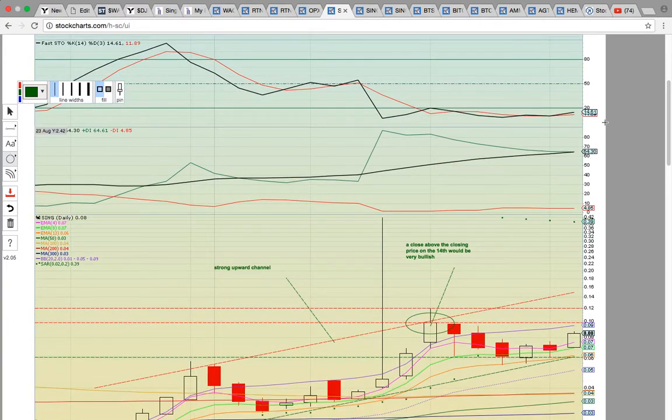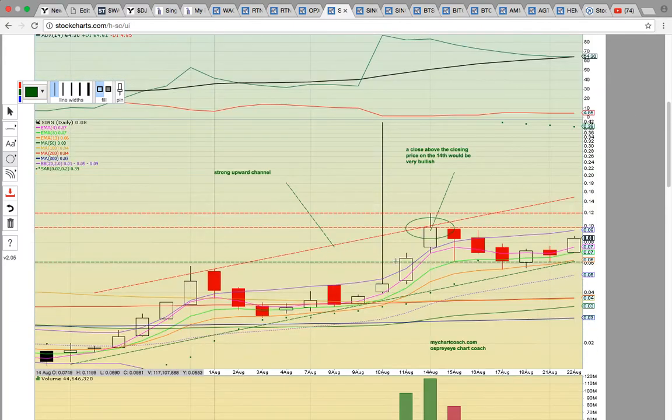You can't really look at Fasto right now. This giant fat finger on August 10th, this long upper wick, was a single trade where somebody accidentally hit 42 cents as opposed to 0.42 cents, and so that's thrown some of the indicators off.